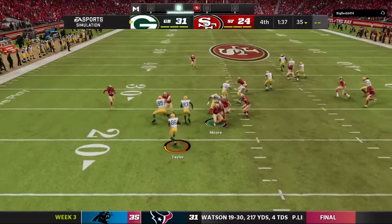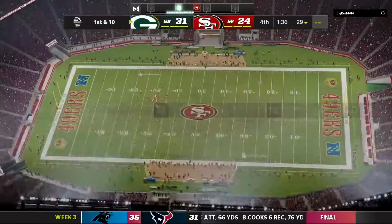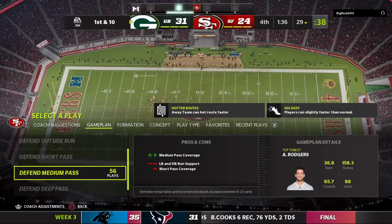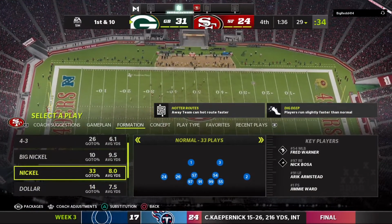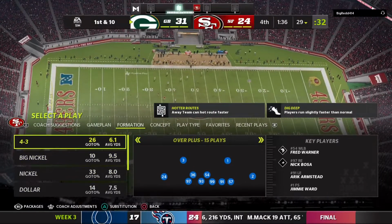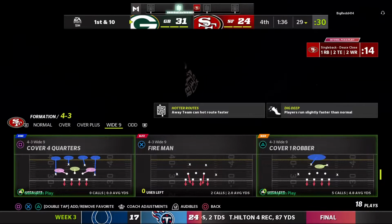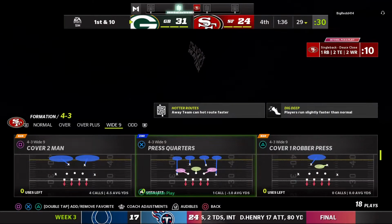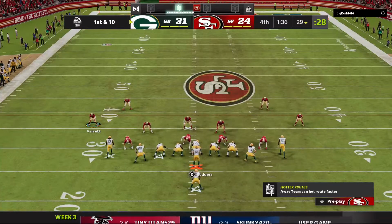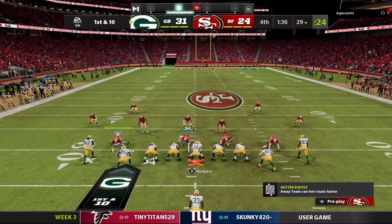On the return, it's Taylor, and it's a pretty good return here as he'll get this up to the 29. First and 10 at their own 29-yard line. The Packer offense ready to get their next drive underway, and this game not quite over yet.